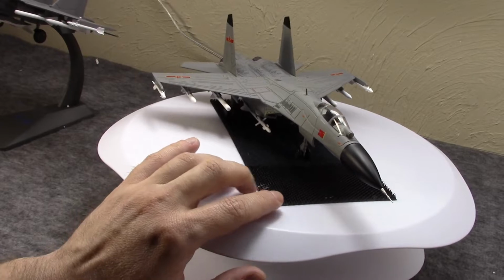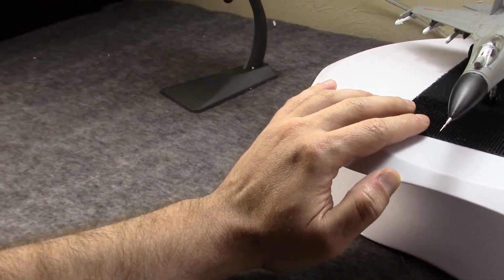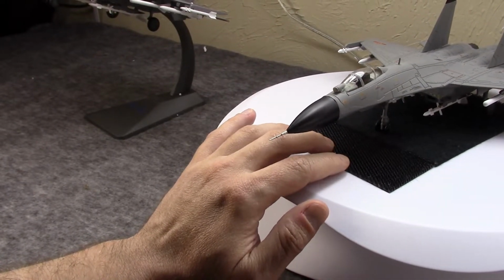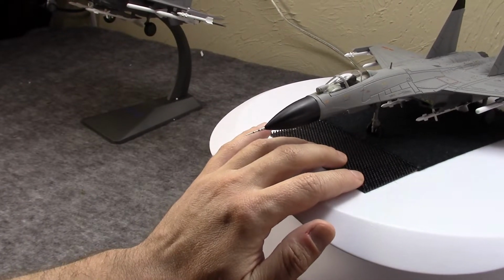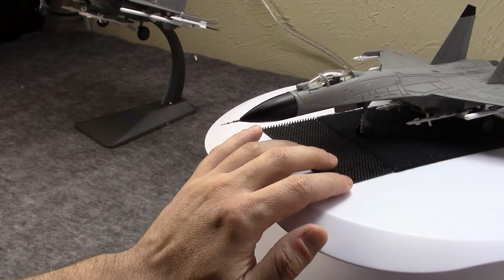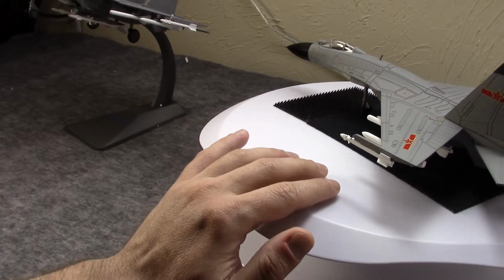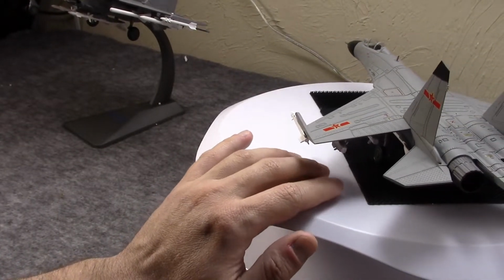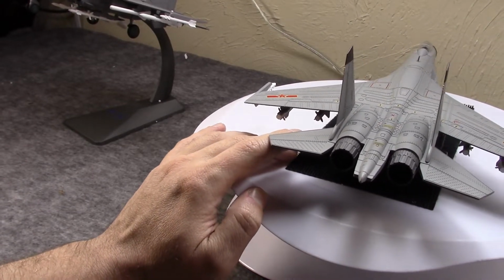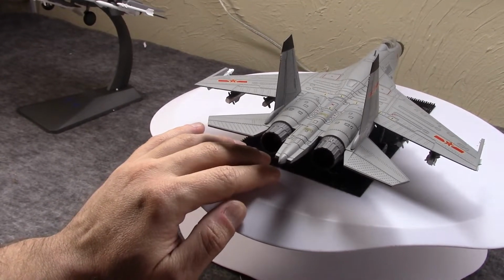In 2014, on August 19th, the most historical event so far with the J-11B took place when one of these got a little too close to an American P-8 Poseidon anti-submarine aircraft and caused a crash, killing the J-11 pilot.